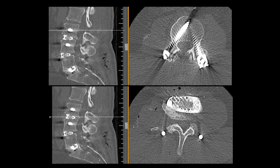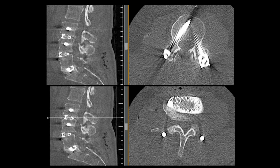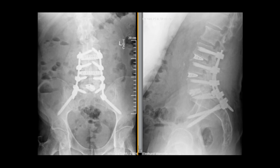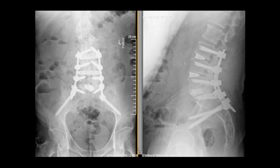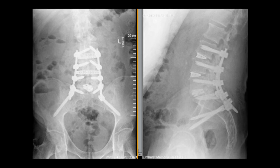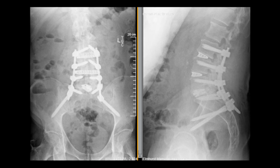Here you can see post-operative CT scans of what we accomplished. Good placement of screws and of the interbody device. And the final construct shows restoration of the coronal alignment, good lordosis from L3 through S1, and good disc space distraction, which allowed for indirect decompression.